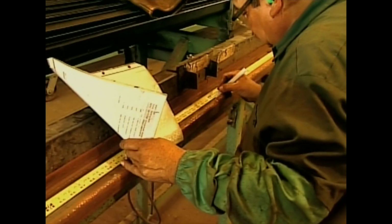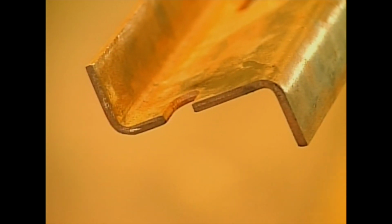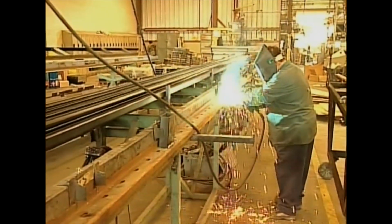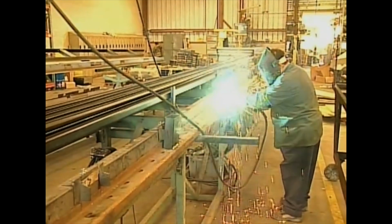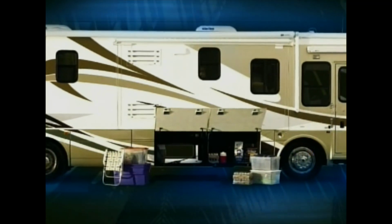The gas chassis receives support brackets with a T-frame, while the diesel units utilize this Z-shaped rail. Thick-walled tubular steel risers are then welded to this framework to provide deep storage bays with pass-through versatility. And for life on the road, we all know how important storage is.